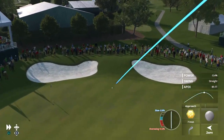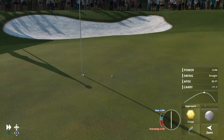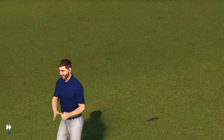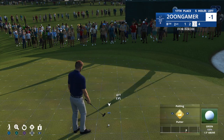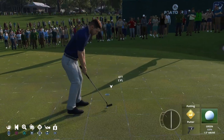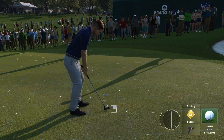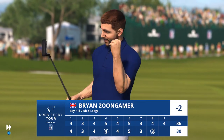Oh, this could be good. This could be very good. Go in. Go in. Oh, very close. Brilliant. Think about it. You've got to cover nearly 2 football fields of distance and get it inside 5 feet. You wouldn't think that's possible. Okay, nicely done. Now, that's a good birdie.